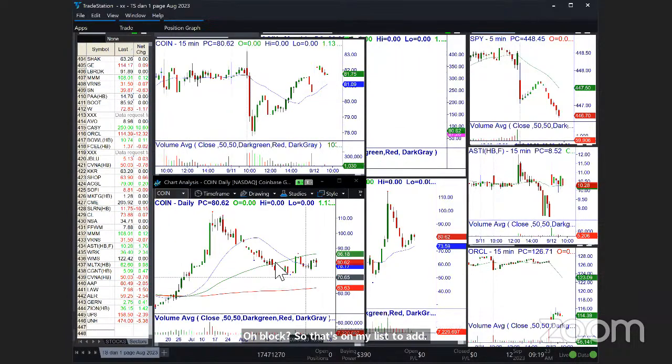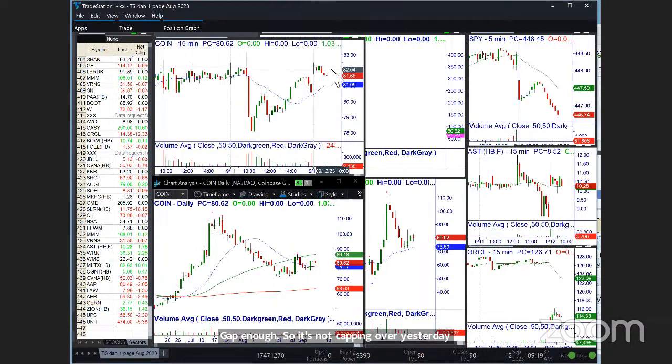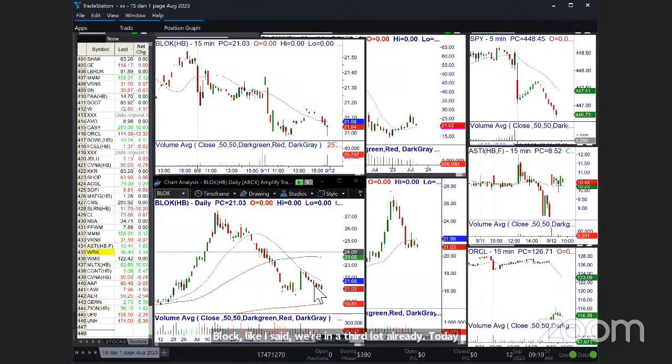Let's say COIN, big old W bottom, 1, 2, 3. Bottoming tail held below, gapping up. So it's not gapping over yesterday's high. So if it can, ideally after 3 p.m., hold up well and then take out yesterday's high, that's an add. BLOCK, like I said, we're in a third lot already. Today is Tuesday. If it can take out Friday's high, then I'll be looking to sell 21 puts on this that expire Friday as a new trade.